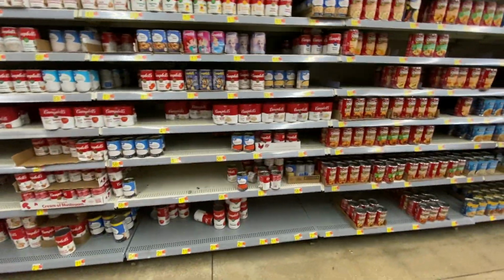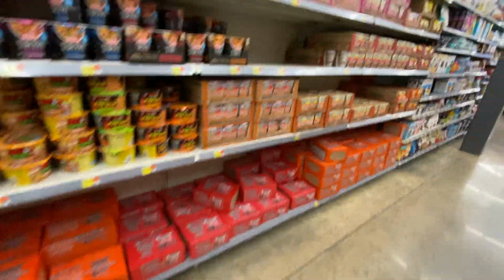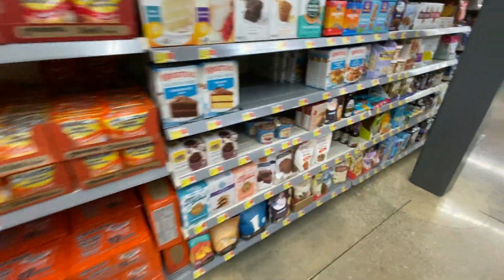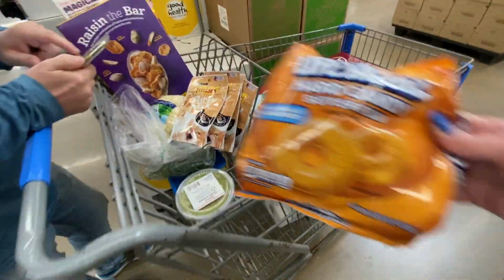To the left of the soup is broth, and that actually was looking pretty low. The soups, lots of empty spots. Cup of noodles, empty spots. And what is candy to the right? All right, Robert, you're going to have to deal with my butter rum. I love it. What can I say?